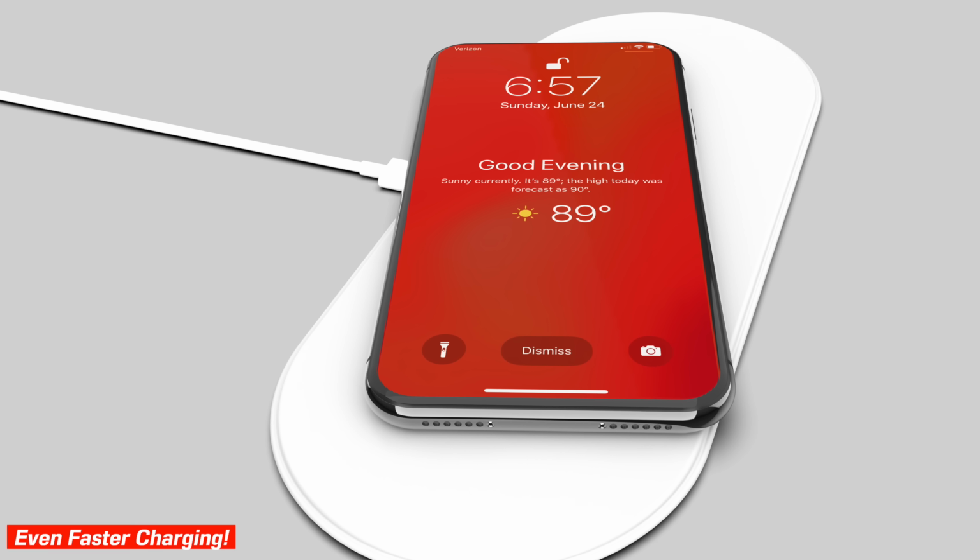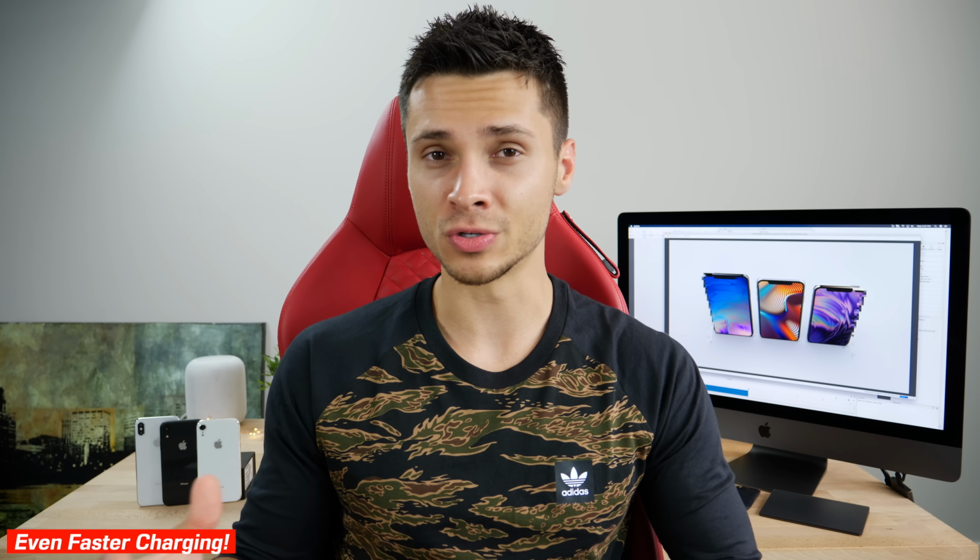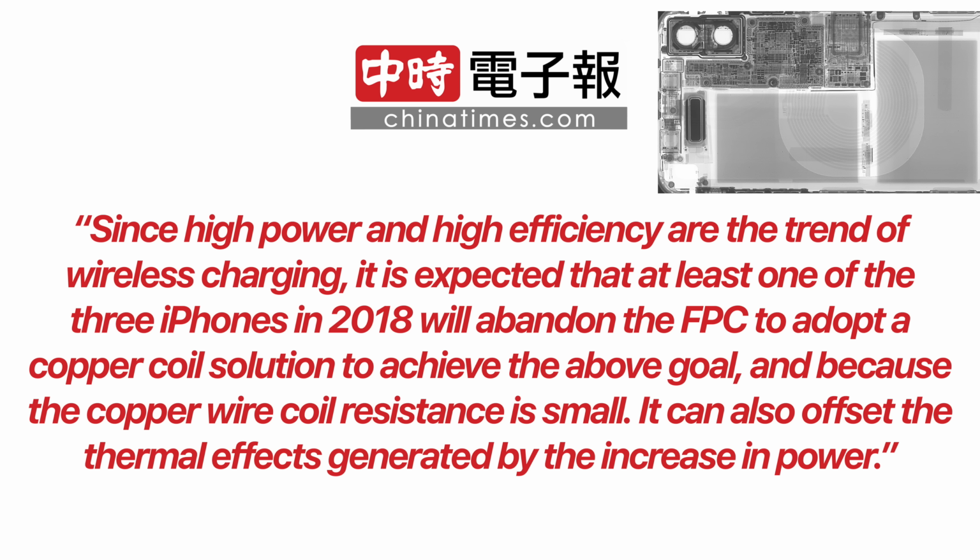Now, this year's iPhones will charge even faster. This is something we've heard before, but now it's being confirmed by another source, China Times. They're saying that because of a material change on the actual wireless charging coil, there will be less resistance, and thus Apple can raise the charging rates without overheating and get your iPhone to charge faster. So this is great news.